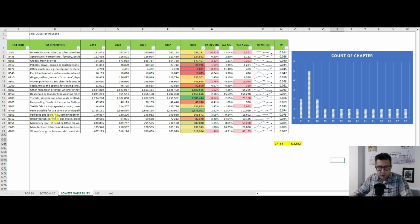Then we have agricultural, horticultural, forestry machines with an overall export of $124 million and a coefficient of variation of 0.028. While grapes, fresh or dried, took the 3rd spot with a coefficient of variation of 0.04 and some $647.5 million worth of exports. Then we see pebbles, we have office machines, woven pile fabrics is also present here. Then we have other nuts, either fresh or dried, with a coefficient of variation of 0.063. Household or laundry type washing machines is also present.